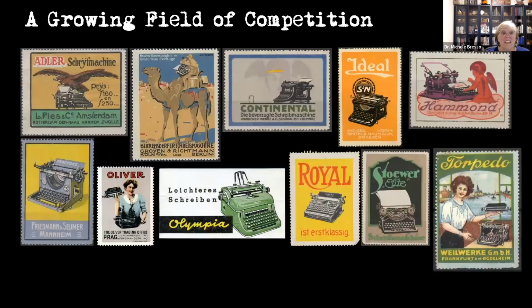Now, what you see here is just some of what has become a pretty large collection of poster stamps featuring typewriters. You see lots of different typewriters here, and I really love these. I actually have more than 170 poster stamps with typewriters on them now. I found one and I thought, oh, how cool. And then I found another one, and I thought, well, this is great. I'll have this nice little add-on to my collection of these few poster stamps. But the more I looked, the more I found.